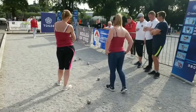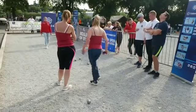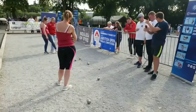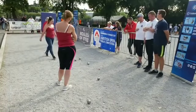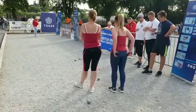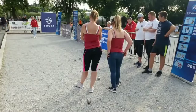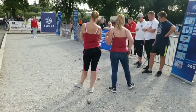Looks like that might have just run through. Looks good. Avoided all the balls at the front, but it does look like it's just run out the back. Yep, certainly has. No arguments from Team Huntley. Sarah's played the last ball now. She's going to want something special, something to make it difficult for the boys to win. She's taking the point.